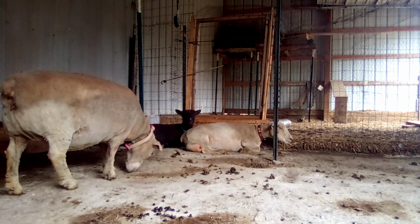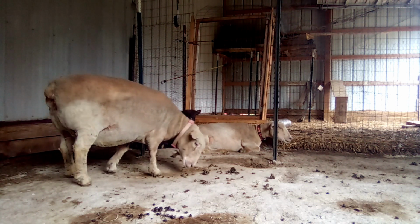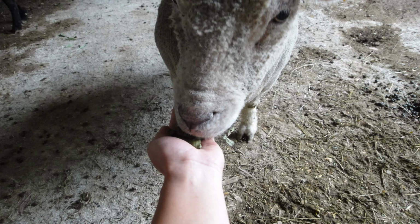But it's been a couple days now, and I've had a chance to catch my breath, as well as the sheep. When we first got them, they were extremely skittish, and they still are kind of wary of us, but I've been working hard to make friends with them, and they are now much friendlier and much fatter. They are getting so many treats.